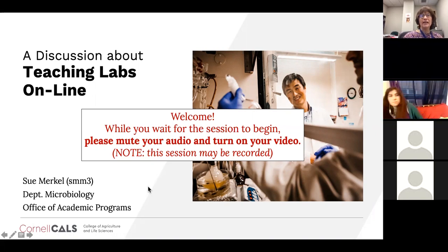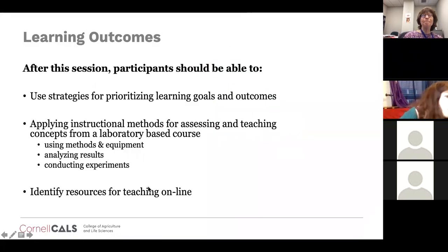Okay, so why don't we go ahead and get started. What I'm hoping is that we can share ideas about how to use learning goals and outcomes to prioritize what has to happen for the rest of the semester. I kind of divided the thinking about lab courses into 3 different categories in terms of what methods we could use for assessing and teaching concepts. So there's equipment, methods or technique related activities. We want our students to be able to analyze results and conduct experiments. And certainly there's room for discussion for more, but those are the 3 that I thought about.